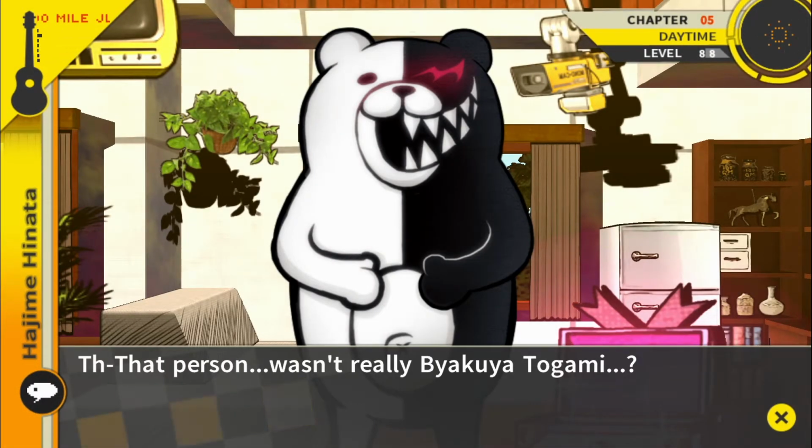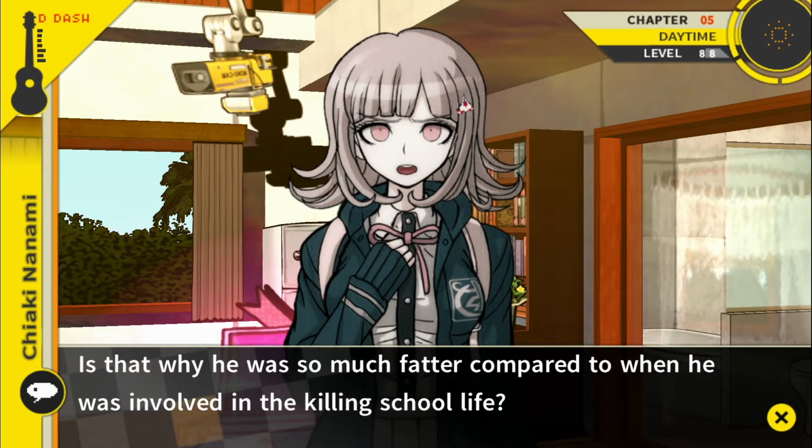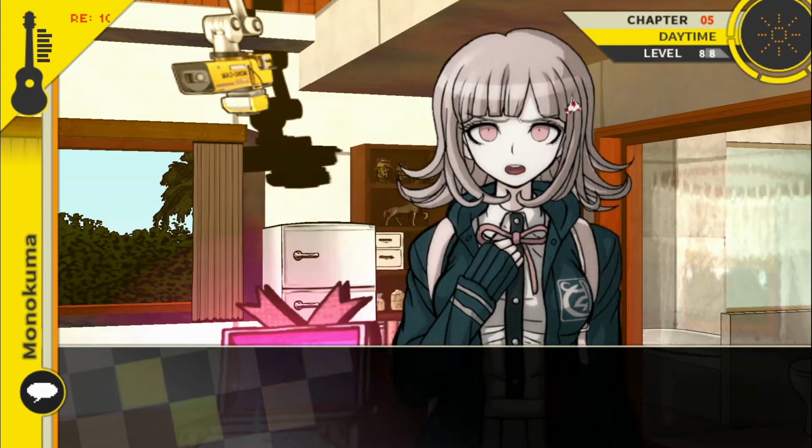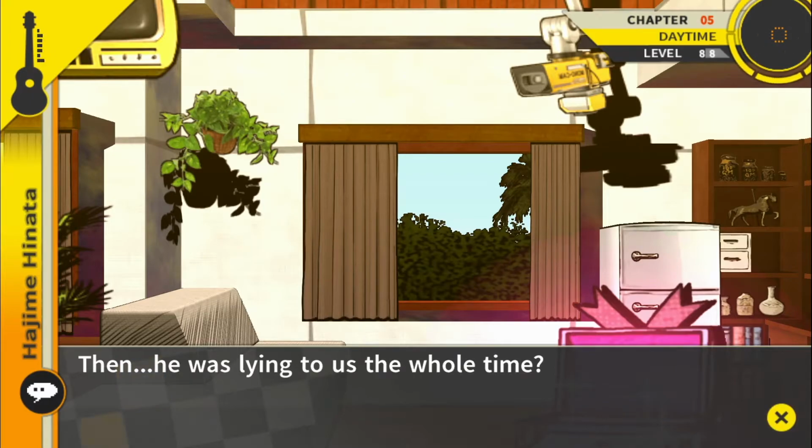That person wasn't really Byakuya Togami. Perhaps. Is that why he was so much fatter compared to when he was involved in the killing school life? So cool! His physique doesn't affect his ability to fool others at all. Real imposters are skilled like that. Then he was lying to us the whole time.